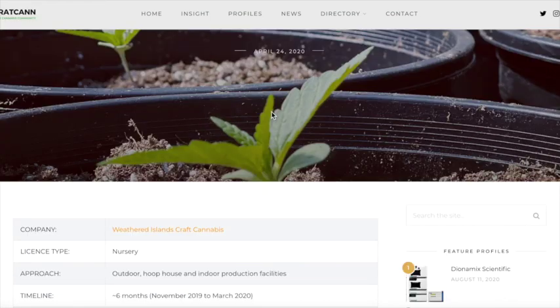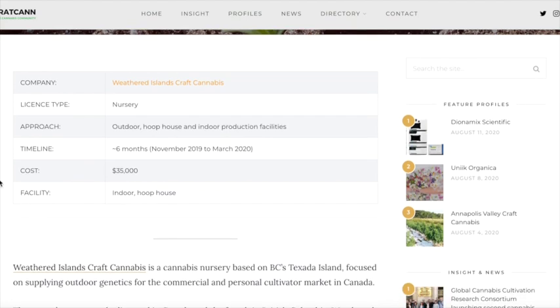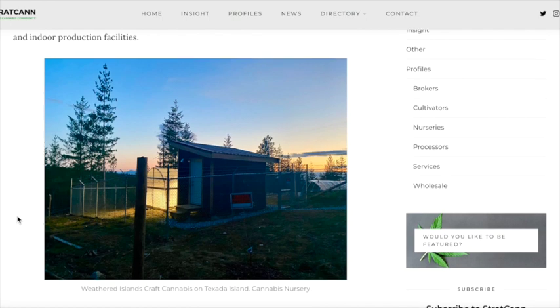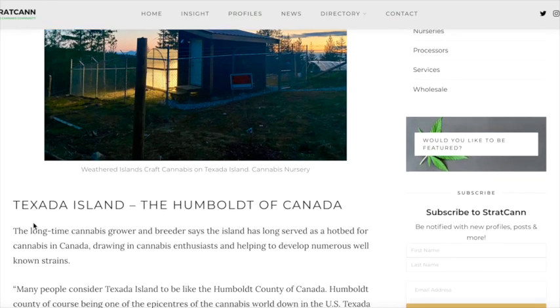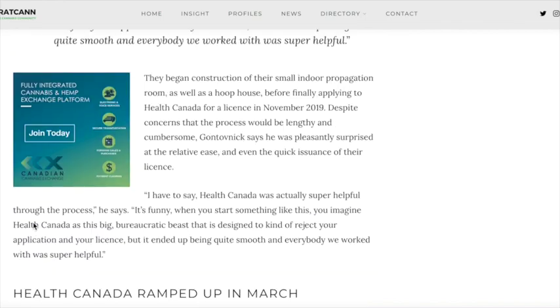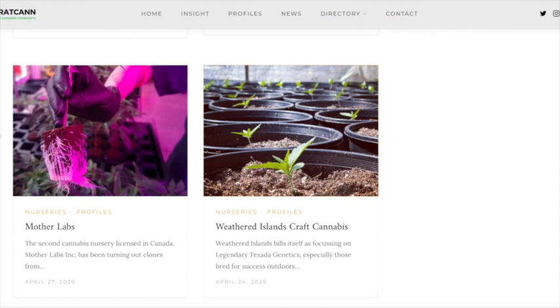Weathered Islands Craft Cannabis on Texada Island, I think, is a great example of a legacy producer, not only bringing those legacy genetics in, but bringing their experience in. They were able to get their cannabis nursery license, they estimated, for around $35,000 in around 6 months' time, and they're doing an indoor and a hoop house. Here's a nice picture of their very small space. You can see very modest perimeter security, indoor space, and hoop house there. And as a nursery, they could potentially have the ability to expand, but it's a very affordable starting rate to get a foot in the door and start as a cannabis nursery.